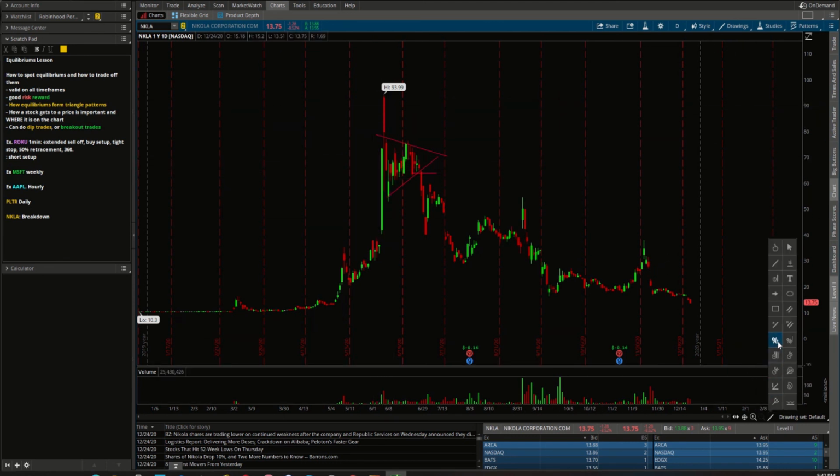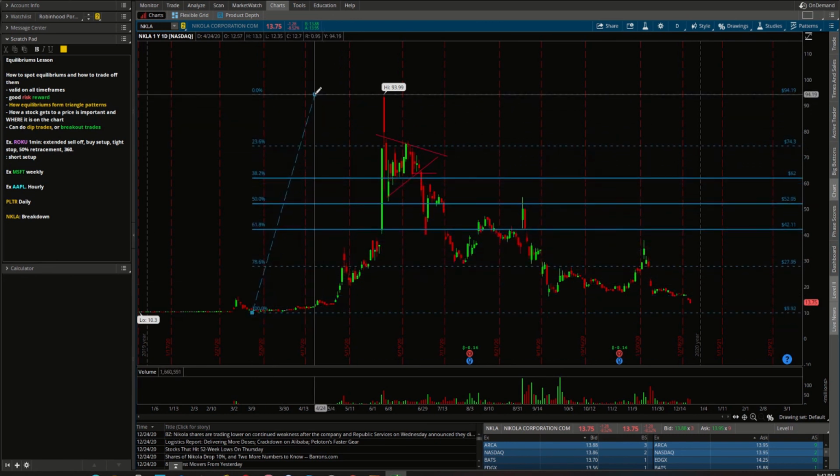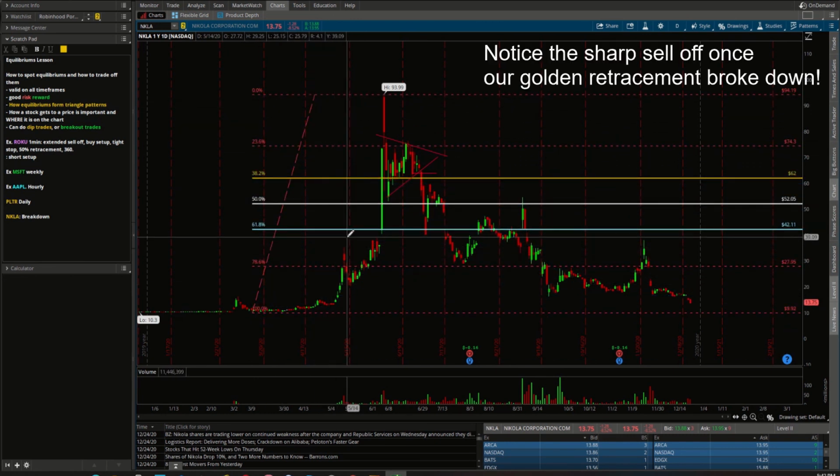Be sure to draw your retracements, and you can figure out where a stock might bounce and where it might find resistance based on those retracements.